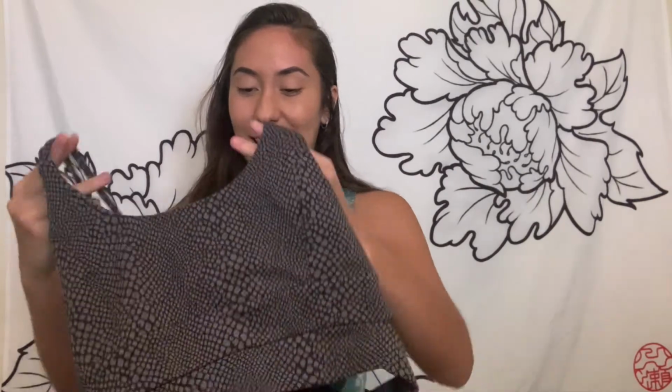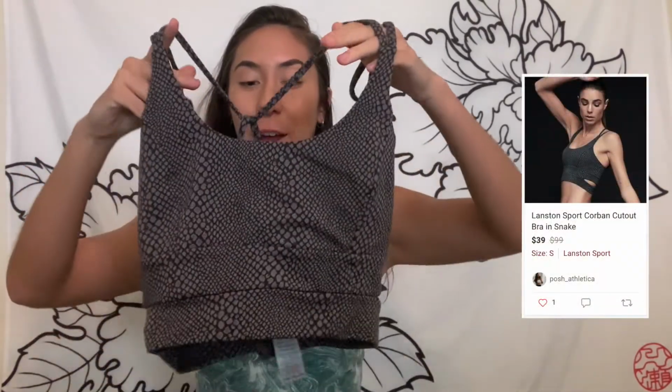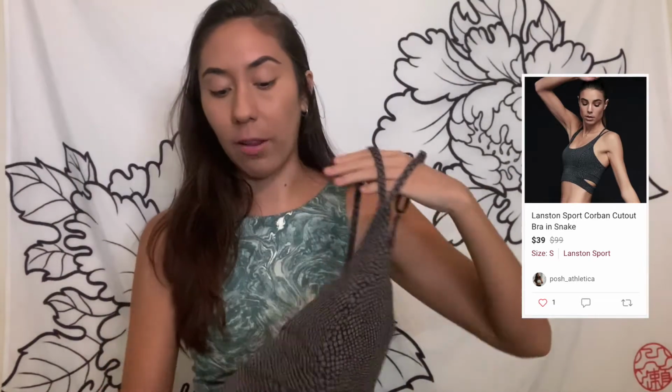Let's see, next we have this sports bra, which I got at my favorite Goodwill that always has the best activewear. It's this Lanston Sport strappy back long line sports bra. Lanston Sport is also, I believe, sometimes sold at Carbon 38, and it's insanely expensive as well, which I was kind of surprised about because when I first felt this bra, it feels cottony, like a bralette, there's not much to it. But yeah, it's super expensive. I've never sold it before, so I'm excited to see how that does.